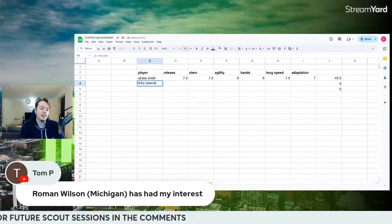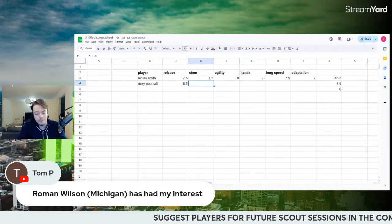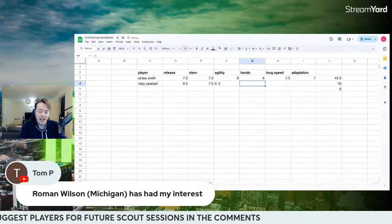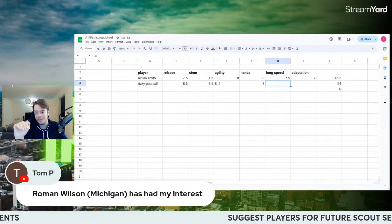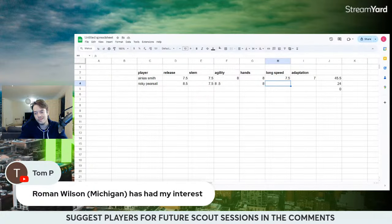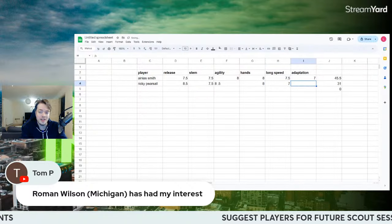I would say release, very good. Probably like an 8.5. Ain't going to fire much quicker. The stem, probably 7.5. It's not terrible. It's good. Agility is probably an 8.5. Hands, an 8. Long speed is where he lacks, I think. Like, he's got that second gear and it kind of taps out quite high. So I'm going to say 6.5 or 7. If Smith was 7.5, it was quite zippy. We'll go 7. And adaptation, probably 7 as well.